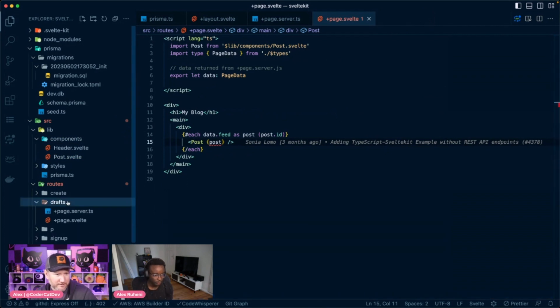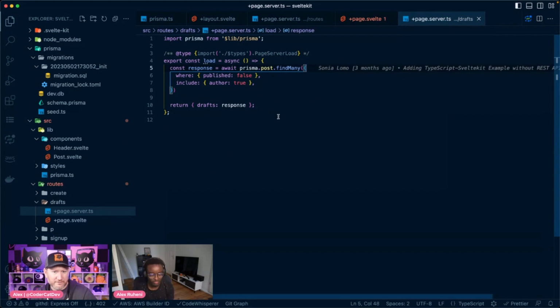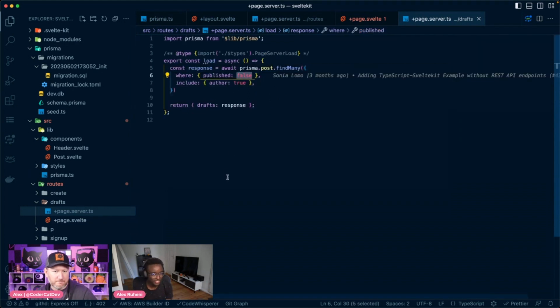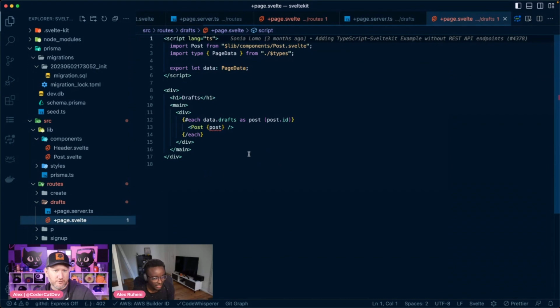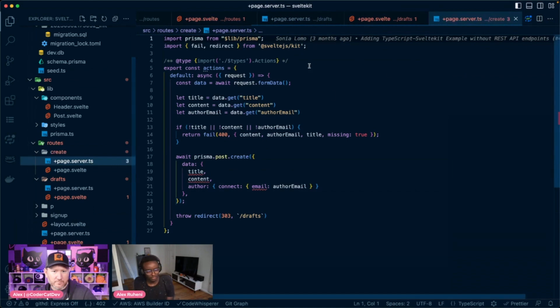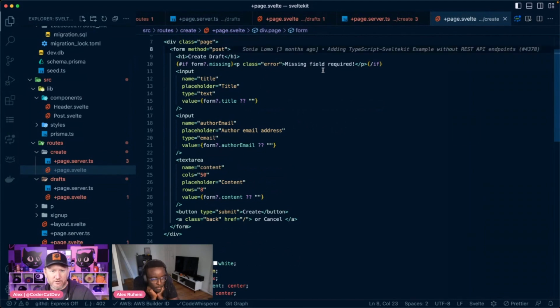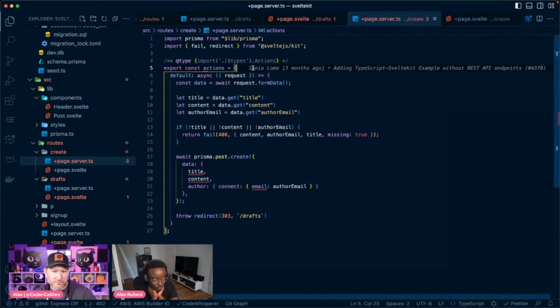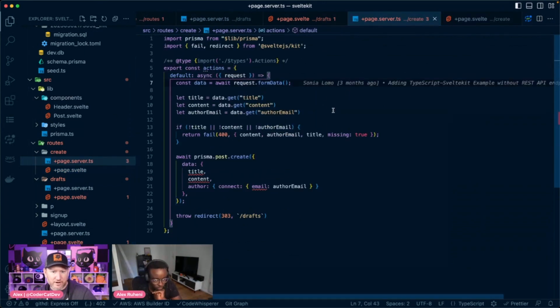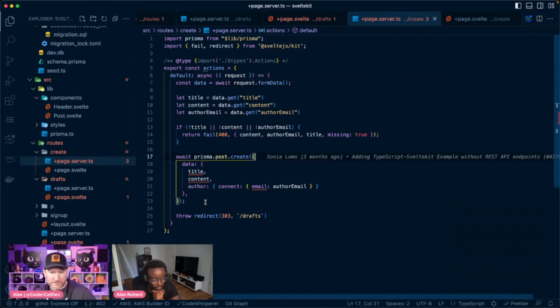Let's take a look at drafts. Kind of that same post vibe going on. The only difference is the filter is set to published false as well. Yeah. Cool. And then we fetch the data. Here's kind of a unique thing on create. The way that you can post forms and things within Svelte is actions. So it looks like within this action, we're actually grabbing some data off of it, which is great. Grabbing form data.